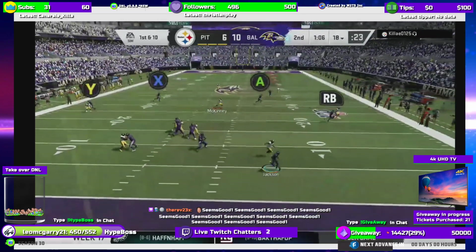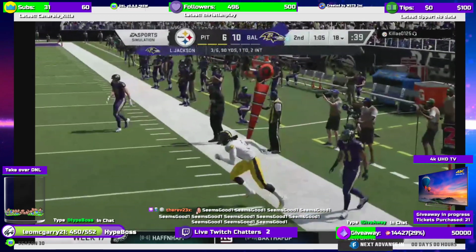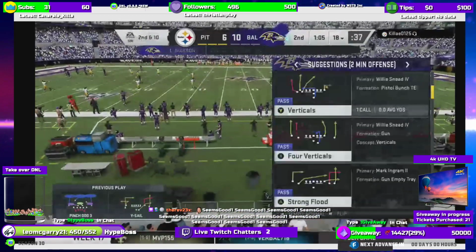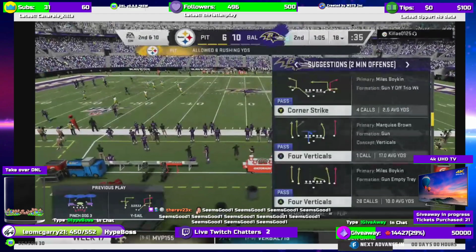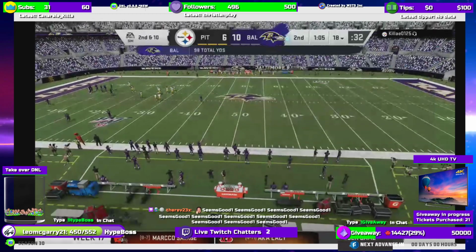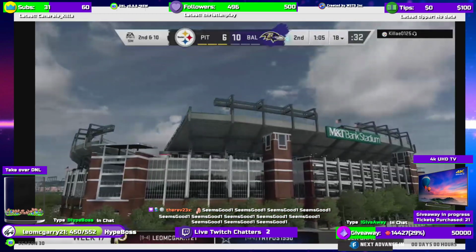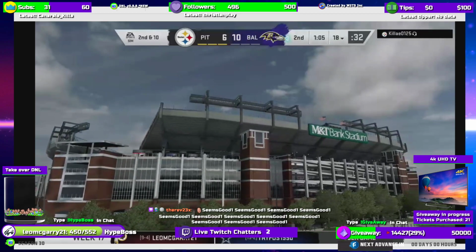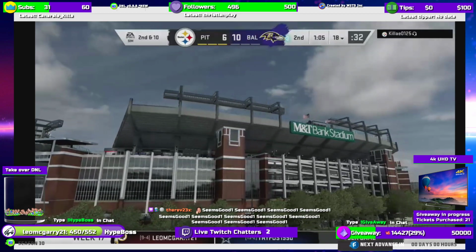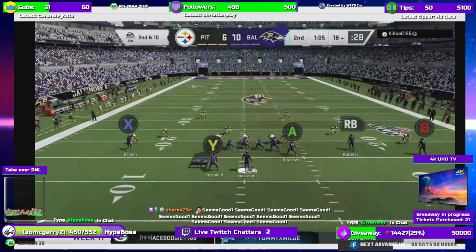And remember, they get the kickoff to start the second half, so this is a golden opportunity for them to go down there and put up a couple of sixes back-to-back. What a momentum swing that would be. Yeah, you might be able to get a 2-for-1 without ever even giving up the football. An incomplete pass on first down. That leads to a 2nd and 10.